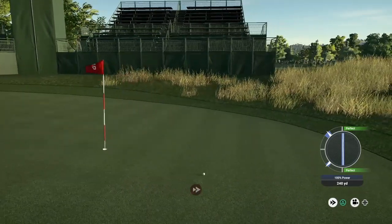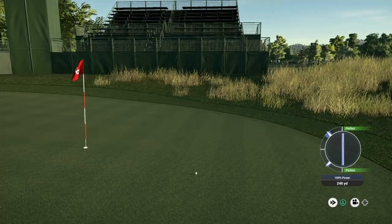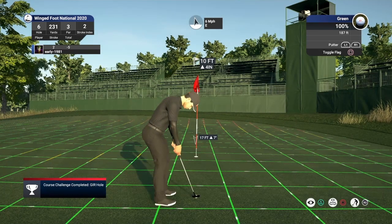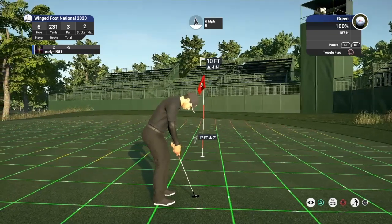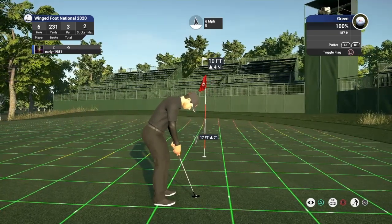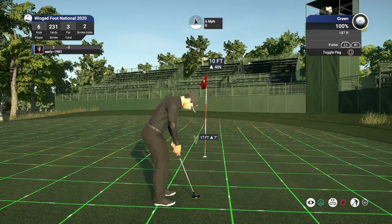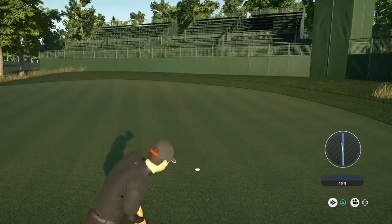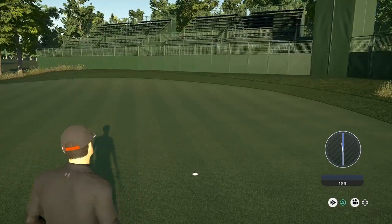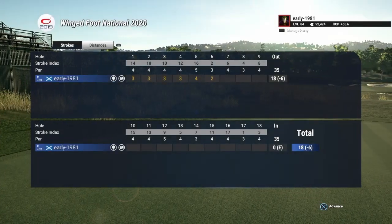But look at the green, wow. Nice, you're on there. You're on the dance floor. That ball really travelled some amount of yardage there with the way it broke. It's another difficult putt. 10-footer up 4 inches. This one's turning hard right. I need that to turn. It does turn, and I'll tell you something, guys. Our putter is on fire today. It really, really is.